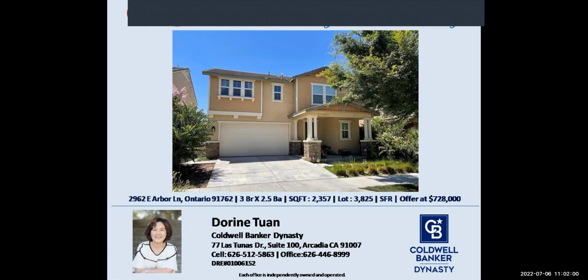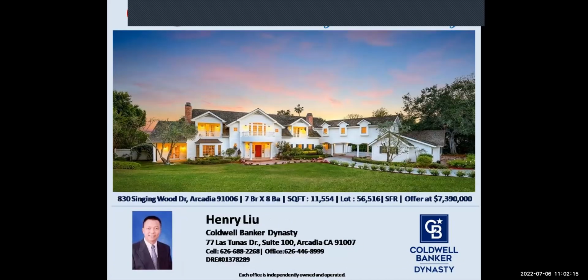And congrats to Doreen on her new listing. Lovely property, 2962 Arbor Lane in Ontario. Wow, 2,300 square feet, single family for only $728,000. It's a good price.